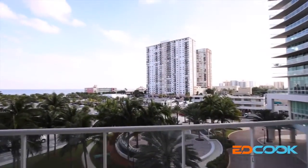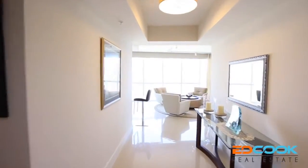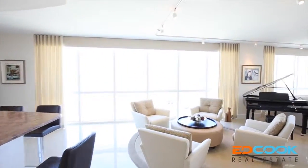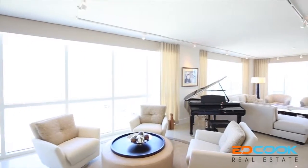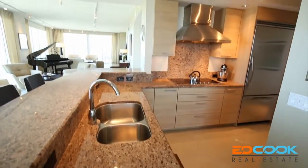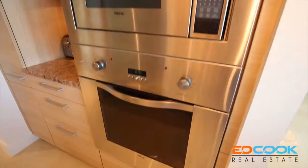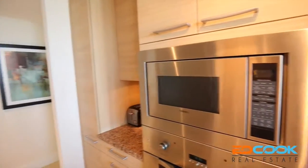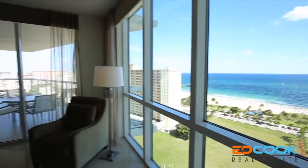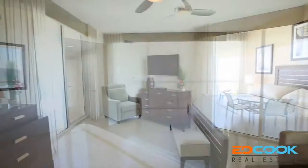When it's time to get away from it all, take a private or semi-private elevator to your residence. Residences span from approximately 1,440 square feet to over 4,500 square feet of designer living space. Each is appointed with top-of-the-line Viking appliances, pole-and-pole cabinetry, granite countertops, and oversized marble baths. Begin and end each day with panoramic unobstructed ocean, city, or intracoastal views from your oversized terrace.